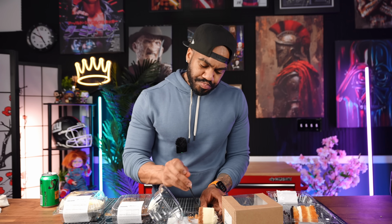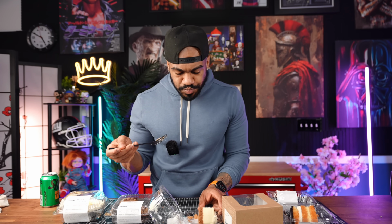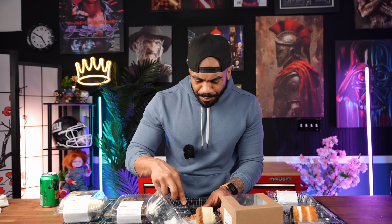The graham cracker booty on this, yeah, really nice. This is good. This is what I expect from Wegmans. Quality, really nice. Hold on. Hold up. This is what I expect from you. This is what I expect.